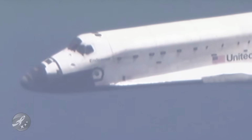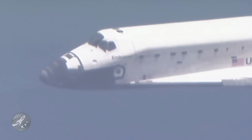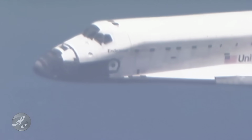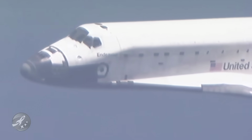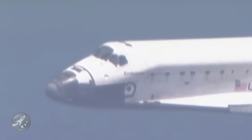Two minutes to touchdown, 17,000 feet in altitude. Endeavour flying at 400 miles per hour. Transceivers on Endeavour are interacting with stations on the ground to provide the best available range, elevation, and azimuth.